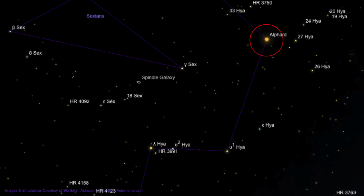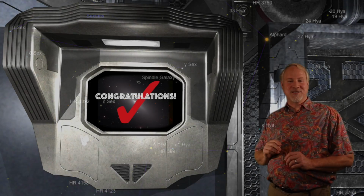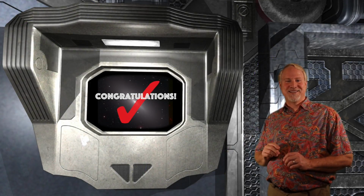So start off by moving from Alphard down to the lower left about 9 degrees to 4th magnitude Upsilon Hydrae. Now move 5 degrees to the left and slightly up to 3rd magnitude Lambda Hydrae. Now move about 6 degrees to the upper right into the constellation of Sextans to 5th magnitude Gamma Sextantis. Now move about 3 degrees to the lower left and you should see the oblong form of the Spindle Galaxy moving into your eyepiece.